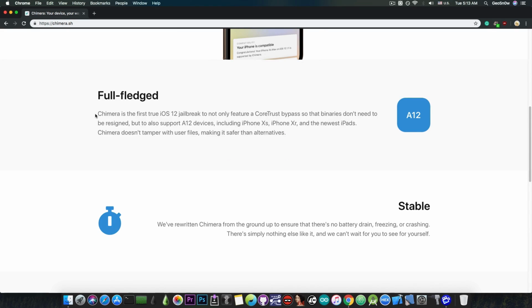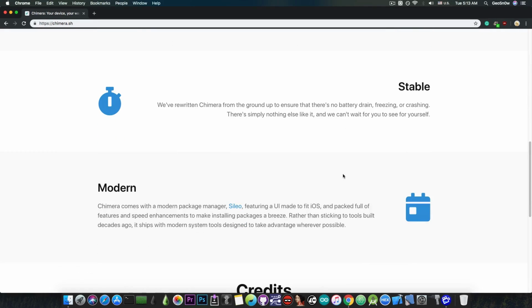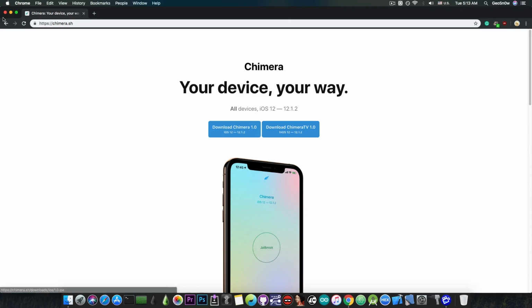It says in here, quote, Chimera is the first true iOS 12 jailbreak to not only feature a core trust bypass, so that binaries don't need to be resigned, but also support A12 devices, including the iPhone XS, XR and the newest iPads. Chimera doesn't tamper with user files, making it safer than alternatives. It says in here that we've rewritten Chimera from the ground up to ensure that there is no battery drain, freezing or crashing. There is simply nothing else like it and we can't wait for you to see for yourself. Now, I think that this is going to be the test that people will do.